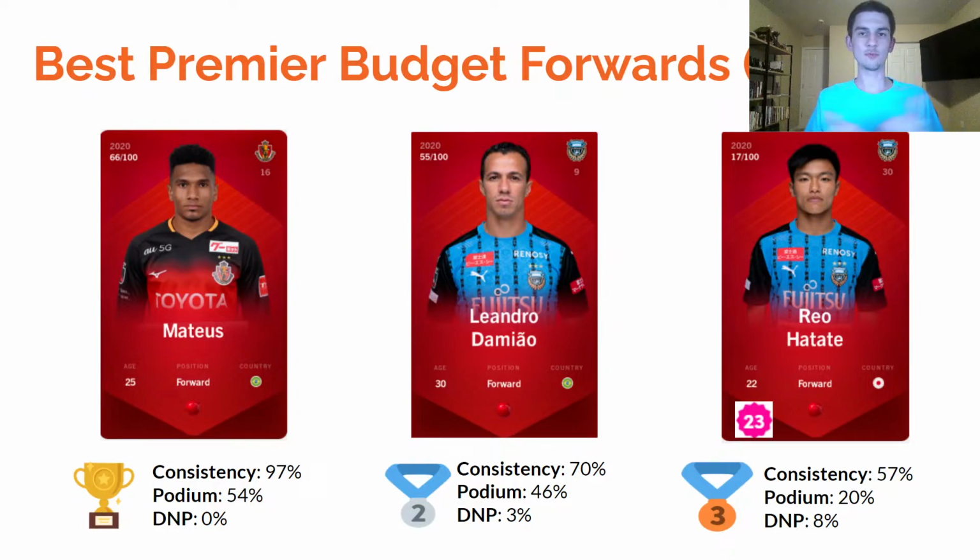So again, lots of different ways to play the game. Some people have the budget to where they can maybe get a Mateus and a Rio Hatate, so they're set for today and for 2 years from now, 3 years from now, and they think Hatate is the guy to go with. So a lot of different ways to play it, but right now I think Mateus is the one, if you're going to spend up, that I would be targeting.